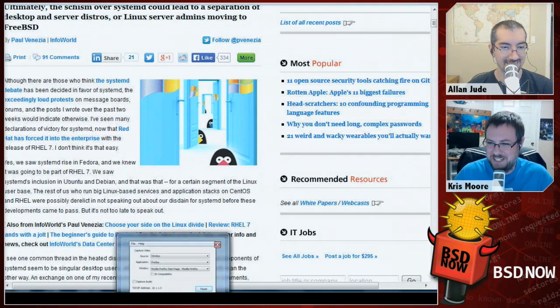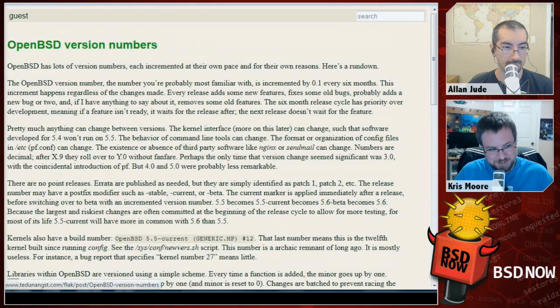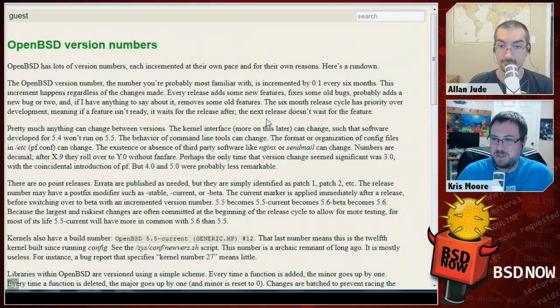Cool. Okay. Next up, Ted Unangst, our friend who was on the show a while back earlier in the year, also wrote an article about OpenBSD's versioning schemes for those who are not familiar, how they do things a little different from some of the other BSDs. And he explains some of the various versioning systems within OpenBSD, from the base to the libraries and other included software. And the biggest thing I remember when I learned about it was, in contrast to FreeBSD's release cycle, OpenBSD isn't as concerned with breaking backwards compat.